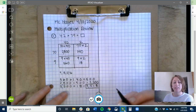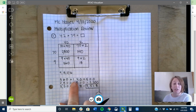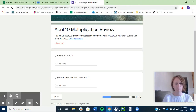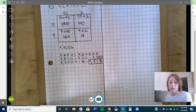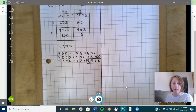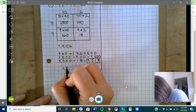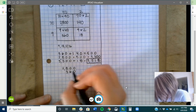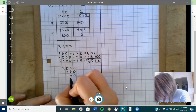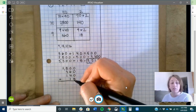Since we also practiced the stacker method, which we called the standard algorithm, I'm also going to use that to quickly double check my addition. So if I stack all the numbers on top of each other in their place values, I won't get tricked when I add ones, tens, hundreds, then thousands. I'm going to start with 2,800. Then I'm going to include 360 below, then 140, then 18.